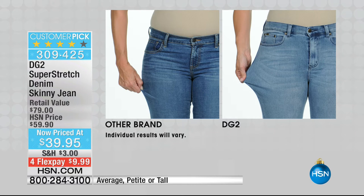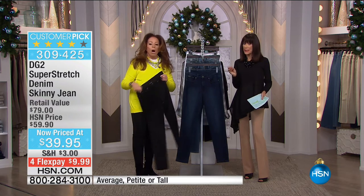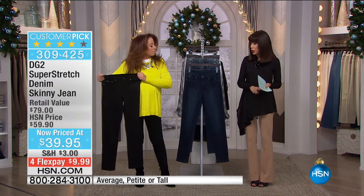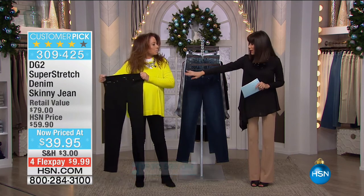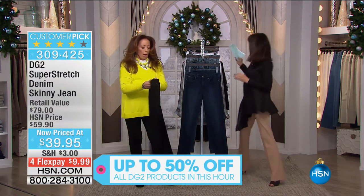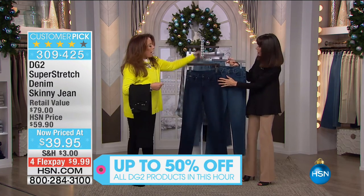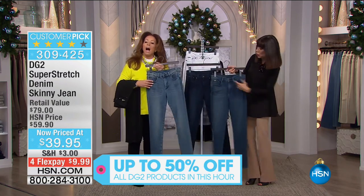And we're going to show you the colors. Your sizing is 2 through 24, and don't forget, we have all three inseams: petite at 27, 29 for your average, and 31 for your tall. In the colors, we have the black, and then all three of the denims in the denim world: the indigo, the mid-tone, and then the chambray. So you can see all three of them together.